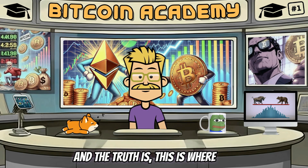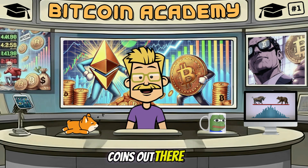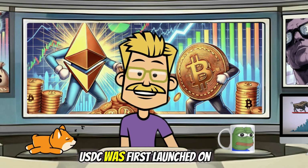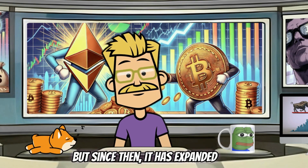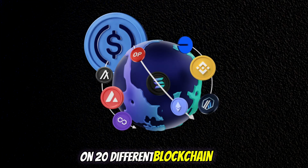And the truth is, this is where USDC really stands out, because it is not tied to just one network like many other coins out there. It lives across multiple blockchains, and that makes it extremely flexible and powerful. USDC was first launched on Ethereum, which is still one of the most popular blockchains for decentralized apps. But since then, it has expanded massively. Today in 2025, USDC is supported natively on 20 different blockchain networks.